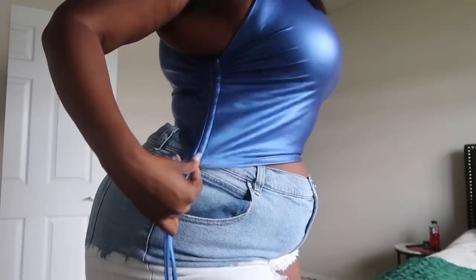So I'm just gonna do a quick little Shein spring haul for you guys. And this is the first item. It's just this top, like this metallic blue. It has the drawstrings on the side. You can adjust it.